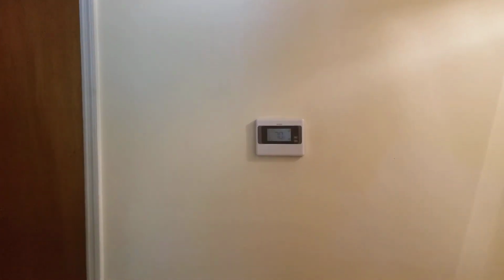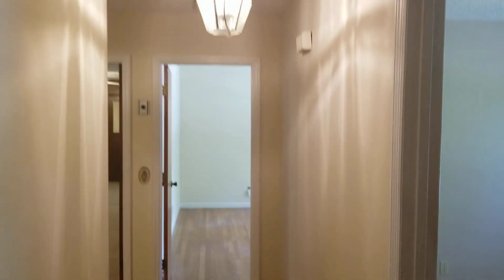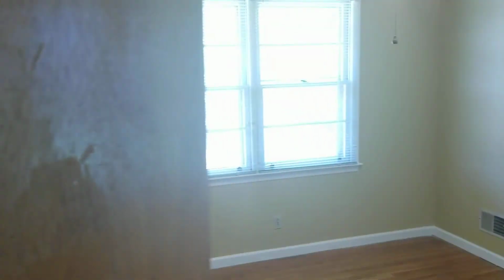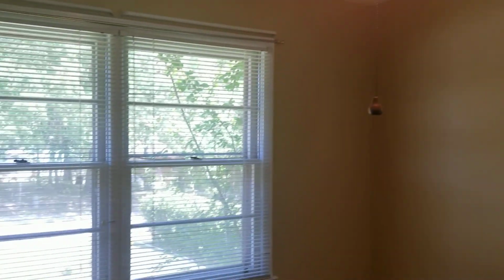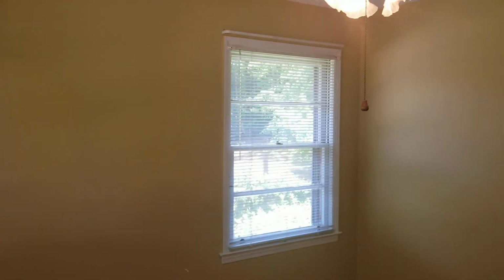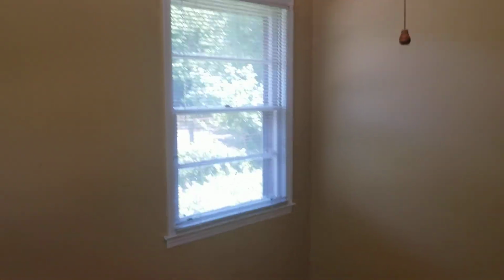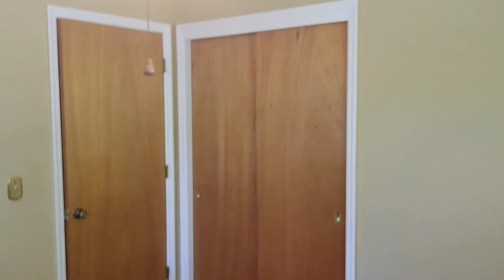Coming out of there, you have your thermostat right here in the hallway, and also a chandelier. And then right here next to bedroom number 1, you have bedroom number 2, pretty much the same style, same hardwood floors, no chandelier, a ceiling fan right there. And then you have your 2 windows that look out to the front yard, and then you have your window right here to the left that looks out on the side of the home. The same as bedroom number 1, you have your slide door closet right there as well.